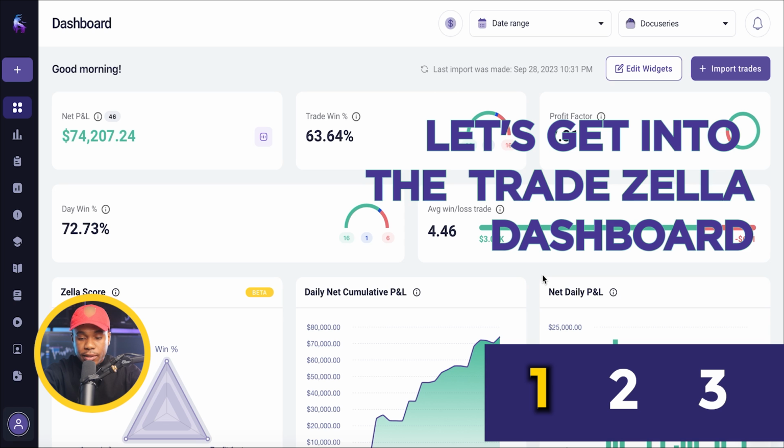So TradeZella is one of the most powerful platforms that I've used to help me become a better trader. Let's talk about point 1 and 2, how to document your playbook and measure it. Okay, let's get into the TradeZella dashboard.